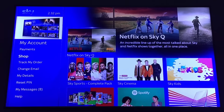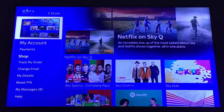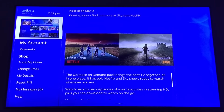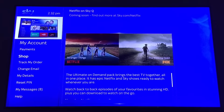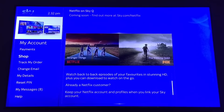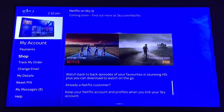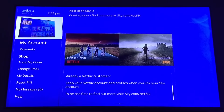An incredible line of the most talked about Sky and Netflix shows together all in one place. The Ultimate On Demand pack brings the best TV programs all in one place. It has epic Netflix and Sky shows ready to watch whenever you are. Watch back to back episodes of your favourites in stunning HD, plus you can download to watch on the go. Already a Sky customer, already a Netflix customer? Keep your Netflix account and profiles when you link your Sky account.